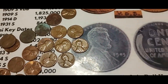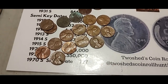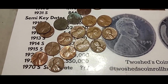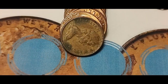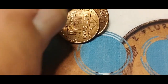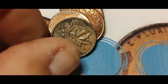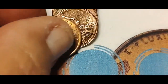After I finish the box, the $25 worth, I'll weigh everything to see how I did, if I got my 3 pounds, and then I'll get into the last $15 worth of the other ones over there. I'm several rolls in, and I have not found much, but here we have a Canadian copper, looks like 1965. It's nice. It's a couple of Canadians now.